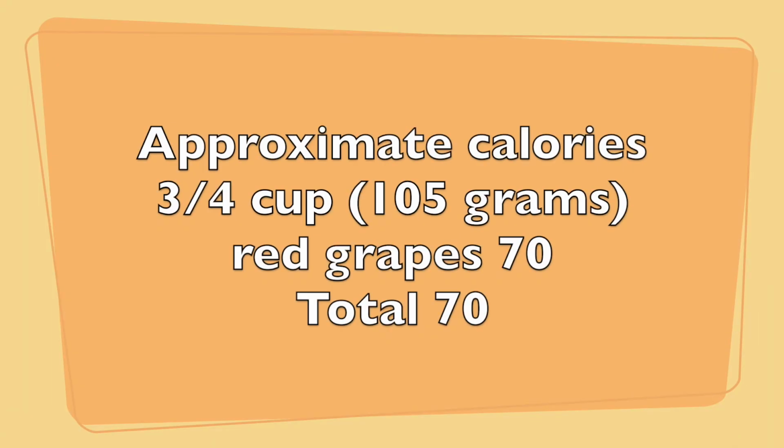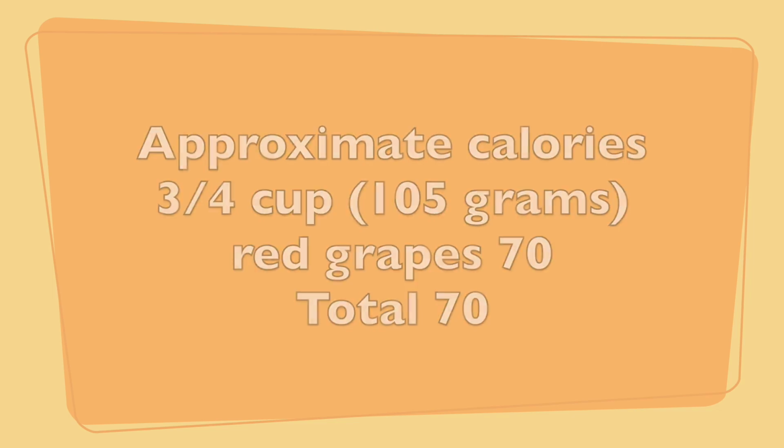Next, so simple, frozen grapes. This is probably 3/4 of a cup of frozen grapes. And you know, I don't really eat grapes very much. I didn't think I was gonna love this, but I heard about it and I tried it and they are so good. If you're just watching TV and you're heading for the M&Ms, try some frozen grapes instead.